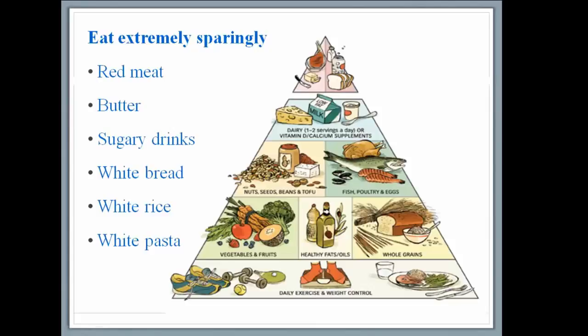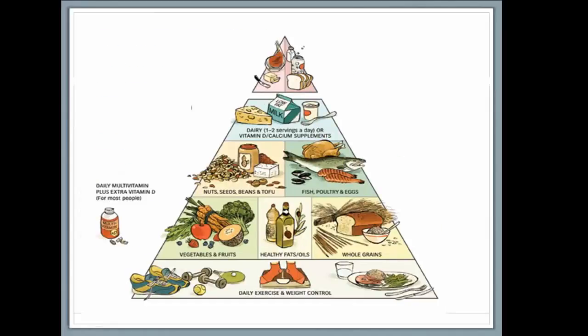Finally, let's talk a bit about multivitamins. A daily multivitamin, multi-mineral supplement offers a kind of nutritional backup, especially when it includes some extra vitamin D. Now, remember that no multivitamin can in any way replace healthy eating or make up for unhealthy eating, but it can fill in the nutrient holes that can sometimes affect even the most careful eaters.